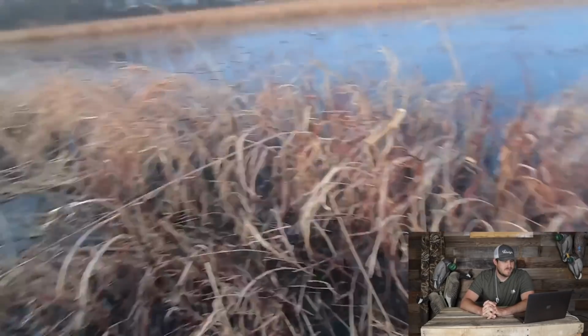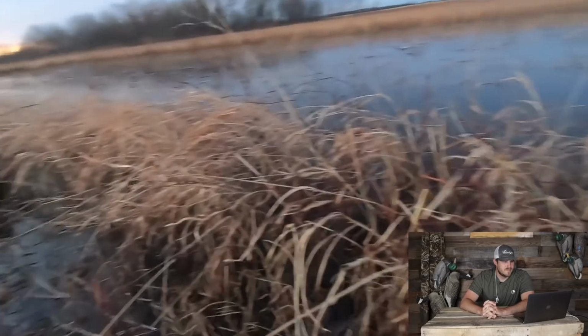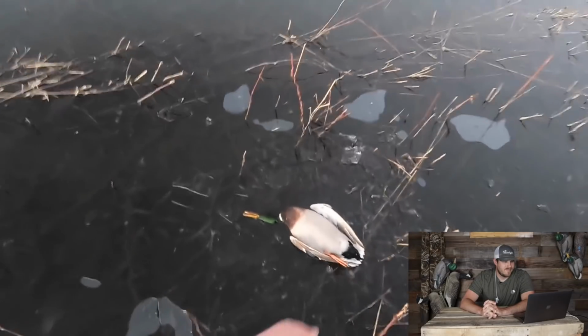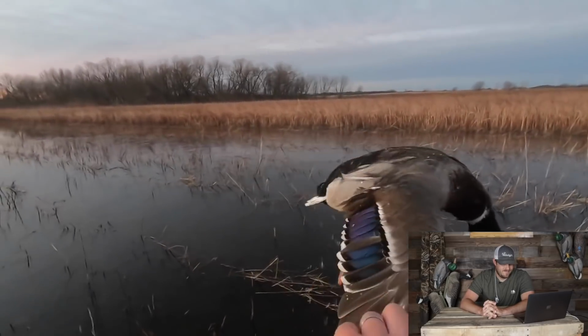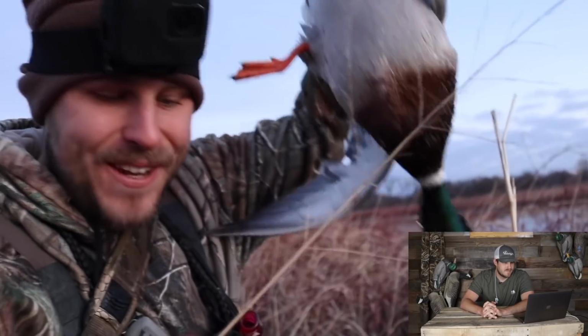Let's go pick up our duck and wade through all this ice to get it. Oh. Mallards, bro. That's what we like to see. Well, just picked up greenhead number 1 for the day. I'm gonna move and sit in a different spot.